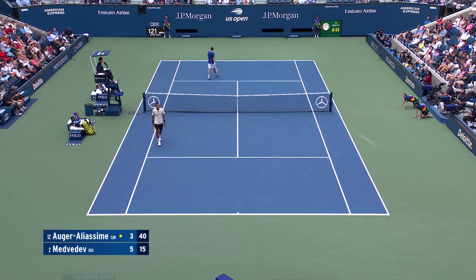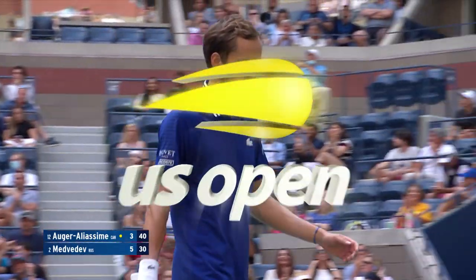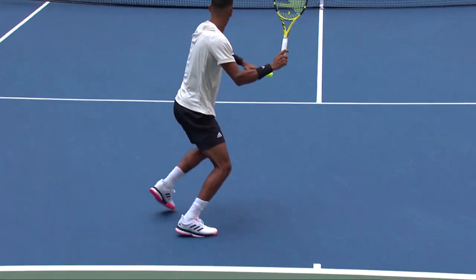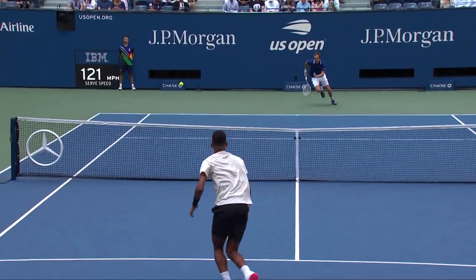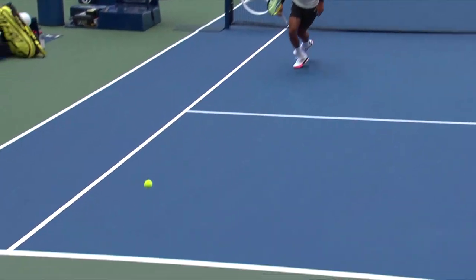6-6, and Medvedev scrambles and gets to this. 40-30. Wasn't a bad drop shot, was it? Look where Auger-Aliassime is as well. He's tried to cut the angle off.